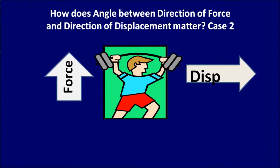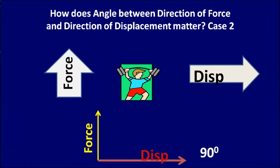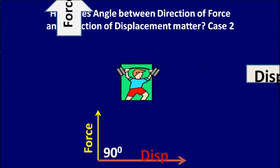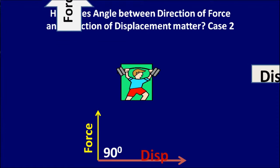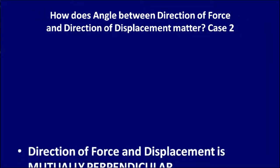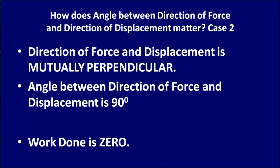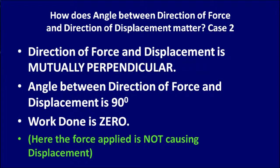Now let us see how the angle matters in case 2. Here the force is applied in the upward direction and the displacement is in the forward direction. So we get the angle between the direction of force and direction of displacement is 90 degrees. In the first case, they were the same. In this case, they are mutually perpendicular. We say work done is 0. Remember, here the force applied is not causing the displacement.